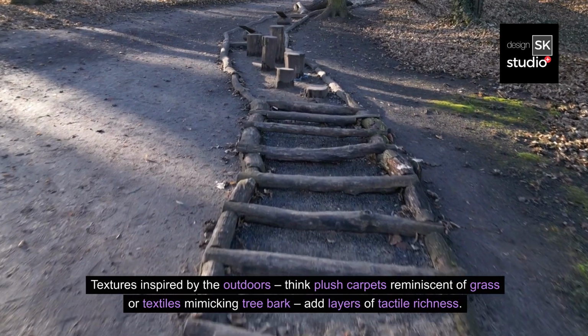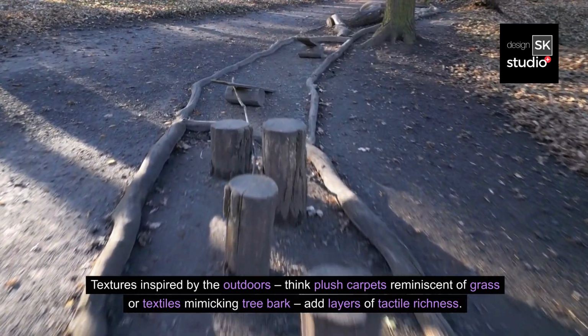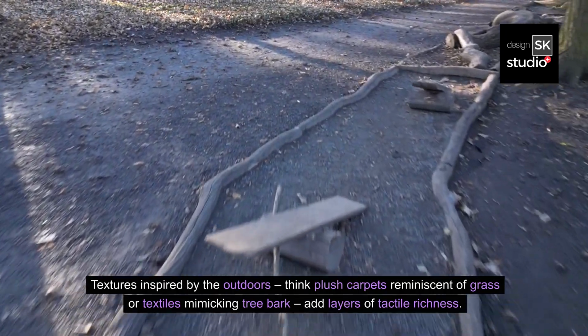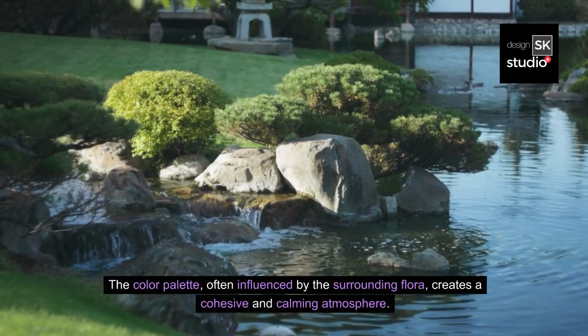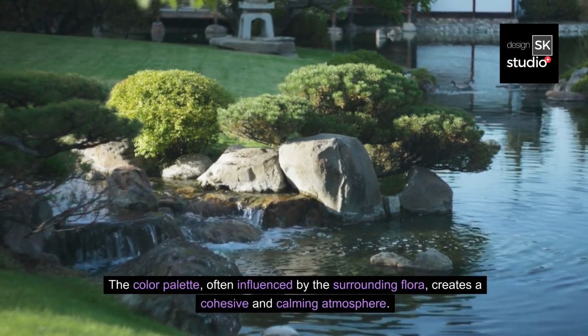Textures inspired by the outdoors, think plush carpets reminiscent of grass or textiles mimicking tree bark, add layers of tactile richness. The color palette, often influenced by the surrounding flora, creates a cohesive and calming atmosphere.